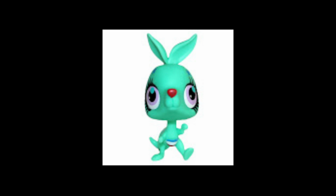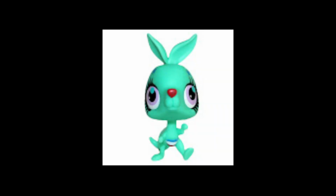Number 6. Circus Kangaroo. Let's just get this out of the way. He's demonic, it's canon now. But seriously, I know that G3 is notorious for giant heads and tiny limbs, but the sheer stance of this dude gives me the creeps.